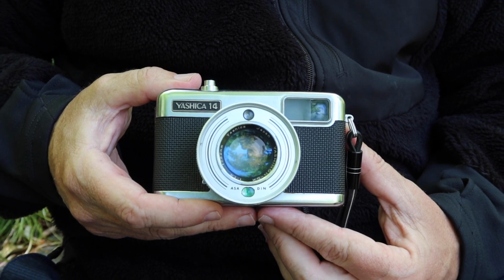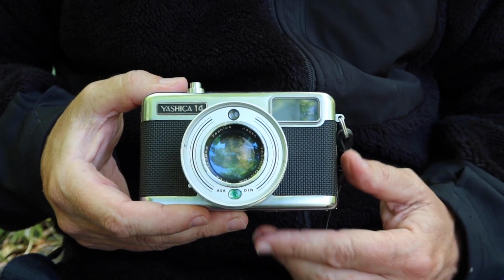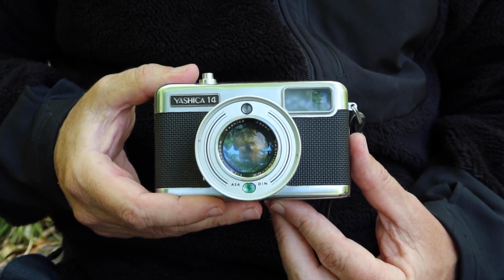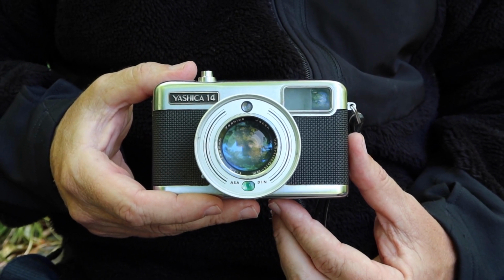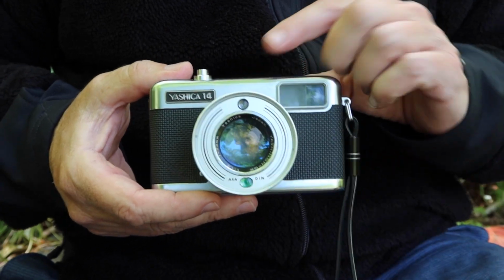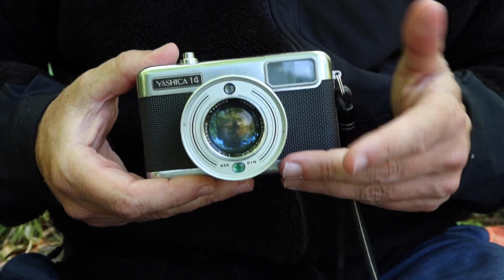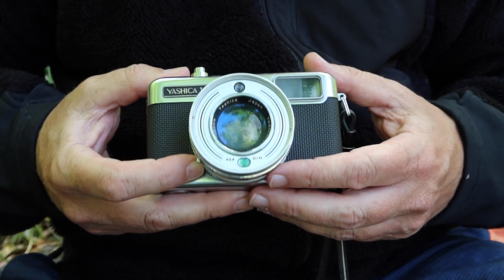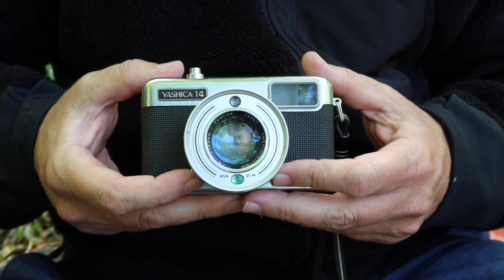Unfortunately, it's not as accurate as the electronic brain which Yashica used in their Electro 35 cameras, but it's still quite reasonable, and for negative film it's quite accurate. And the wonderful thing about these cameras, if you're a little bit knowledgeable about them, is that any discrepancies in the metering system you can compensate for a little bit.